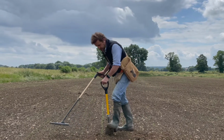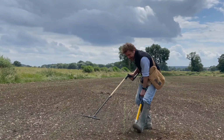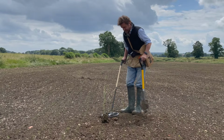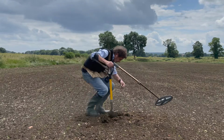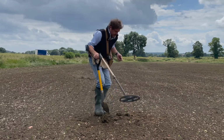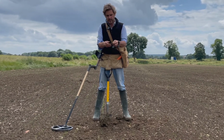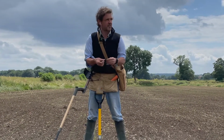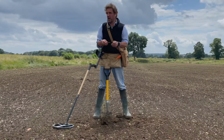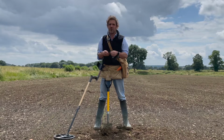Is it a token? I bet it is. Actually, it's a bit high pitched to be a token. It's another buckle, but a modern one. I've found a lot of horseshoes in this field too, so it has been very worked. It's a really cracking field. Only one hammered off it so far, but it's been really good fun.